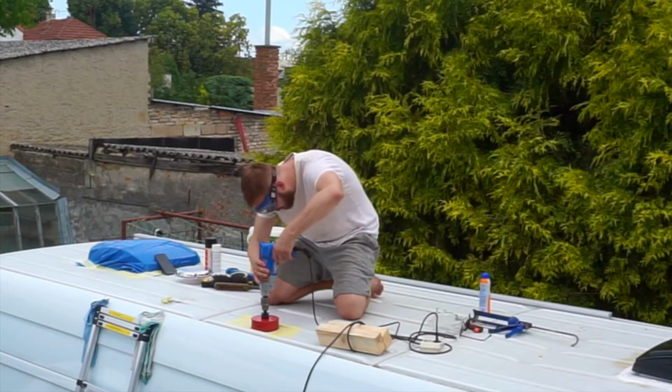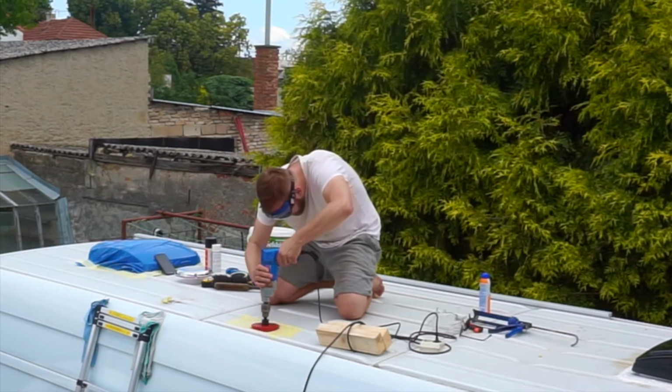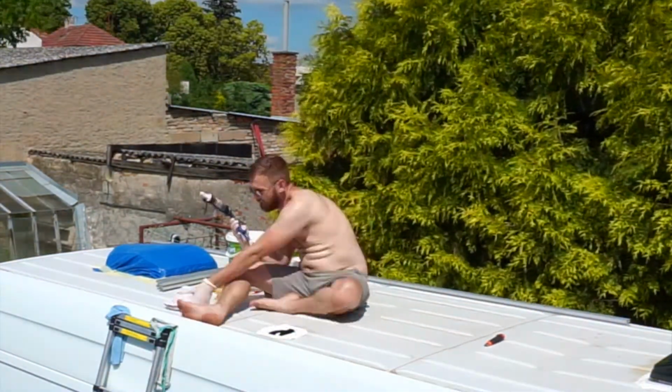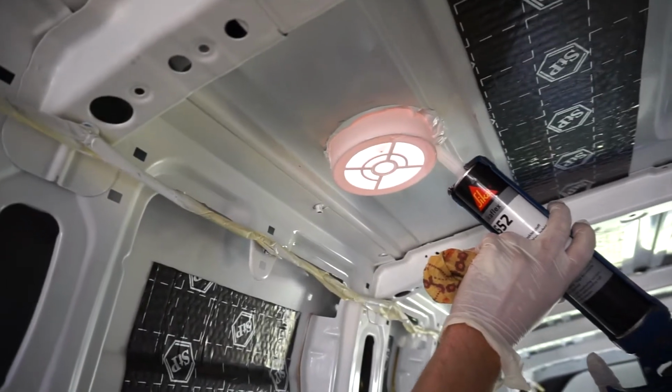I used a hole saw to cut the opening. Then installed the vent the same way as the Maxxfan. I filed the edges, painted the raw metal. I used Sikaflex to level the area, hold it in place, and seal the hole. Finally, I sealed the inside just to be sure.